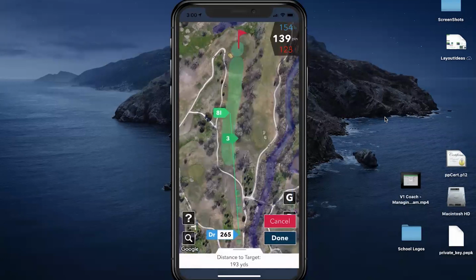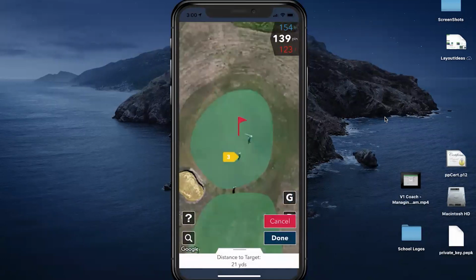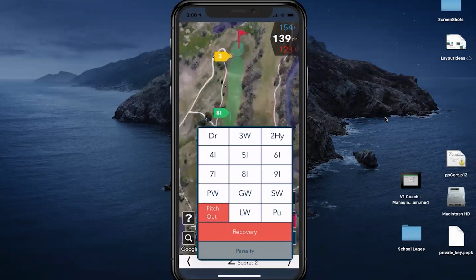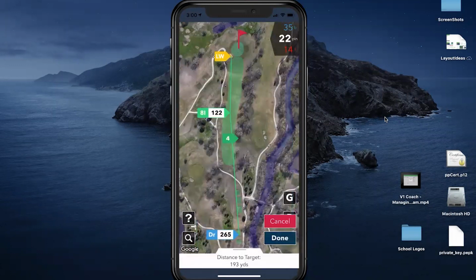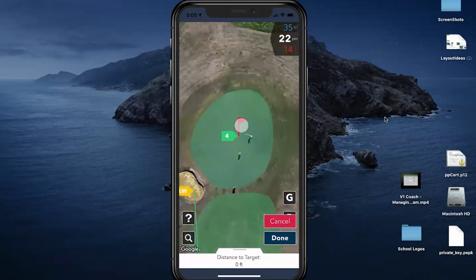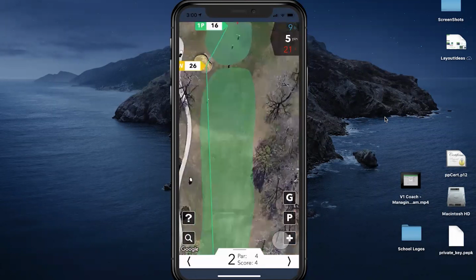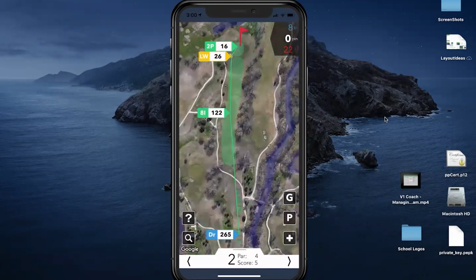And you'll see that if I get up by the green and mark something in the bunker, it changes to yellow to show you that it's detected that I hit that shot from the sand. But you would continue to do this for, let's say, the 18 holes or 9 holes that you're playing. You track each shot in this way. Let's say another gimme and I made a 5.